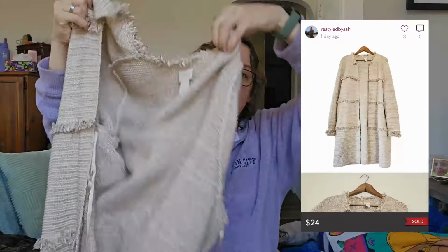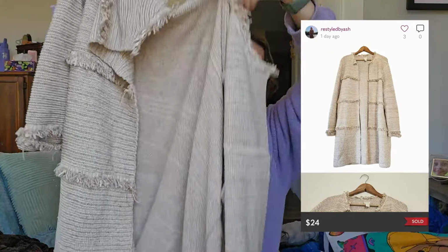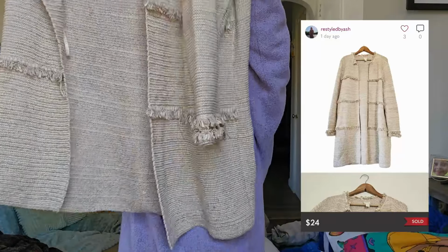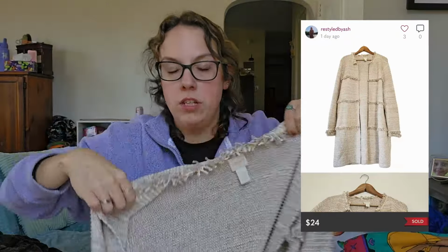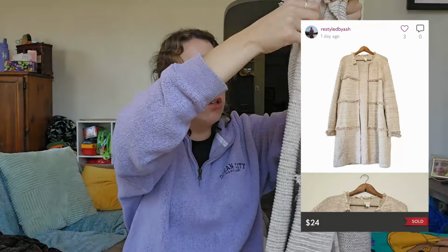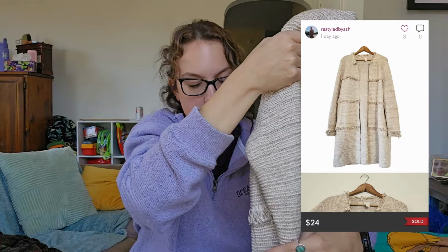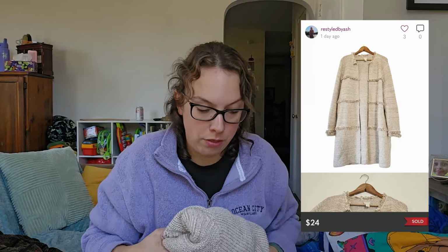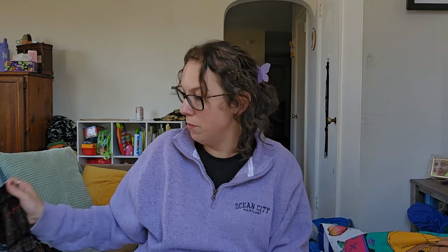This piece is a Chico's piece, which I'm picky with this brand, but I loved this long line, kind of fringe cardigan. Super soft, super chunky, beige, bohemian. I love that. Size 3, which is equivalent to a US extra large. Like I said, super soft. It actually has very subtle pops of metallic threading through that. I love that. So cute. Little staple piece for somebody's wardrobe.